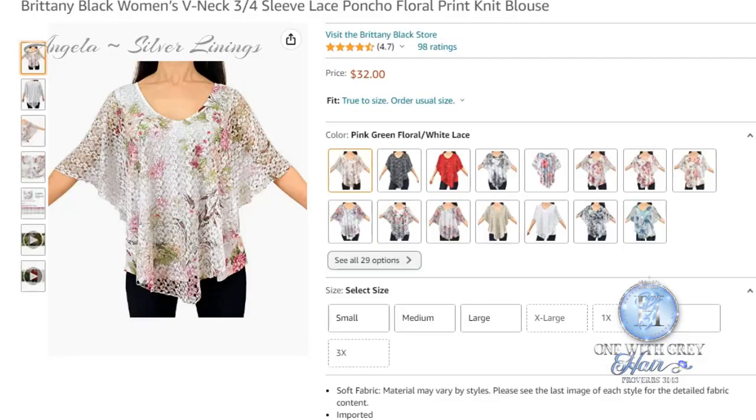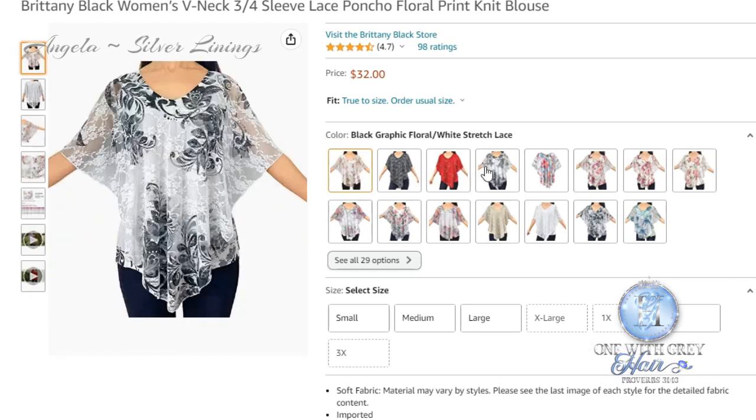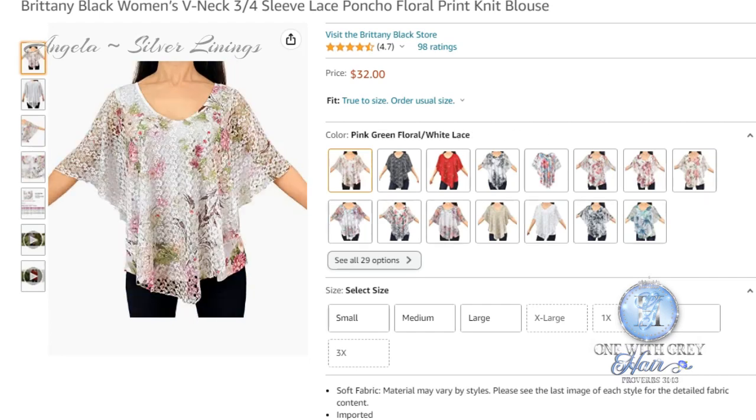Next, this is a very interesting lace poncho, floral knit type of thing. Again, very light for the summer. In the summertime, I try to find the lightest thing that I can, but I like to have my arms covered so that they don't get sunburnt, number one. And number two, I am an older lady, so I like to keep my arms covered, but you don't have to be an older lady.